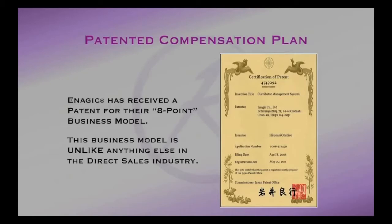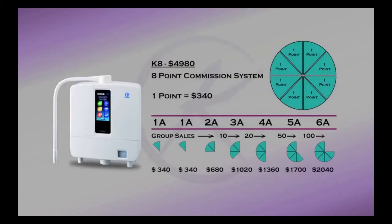It's called the 8-point commission system, right? So let's take the K8 for instance, $49.80. And my buddy told me that, and I'm like, okay, no big deal, $50. And he's like, no, dude, it's $4,980. I said, okay, well, I see the value. Can I finance it? And he's like, yeah, there's easy financing for everyone. So every single time a machine is sold, 8 points are paid out to the distributors. And depending on which machine it is determines how much each point is worth. So for the K8, each point is worth $340.